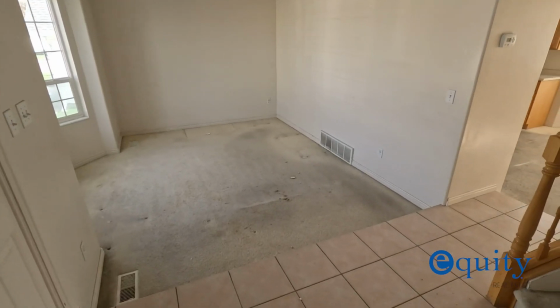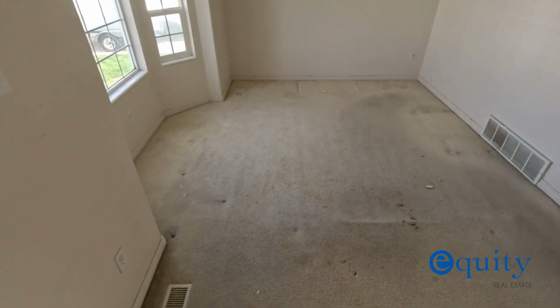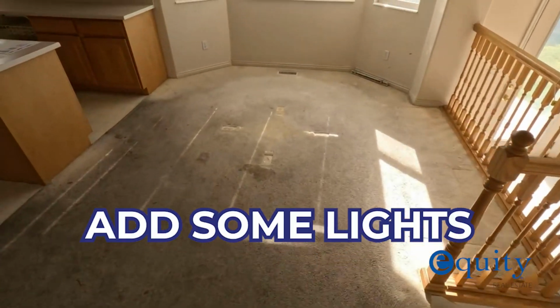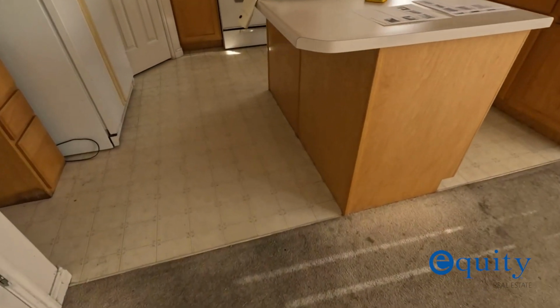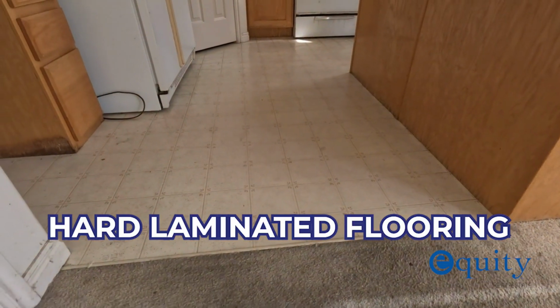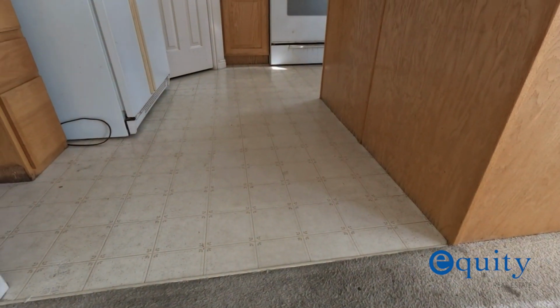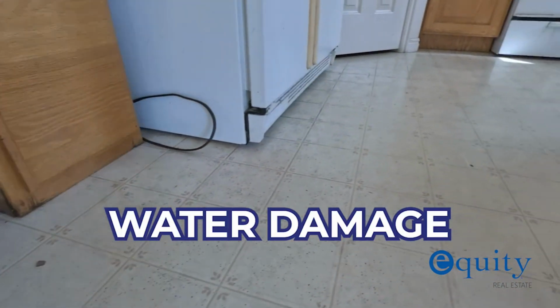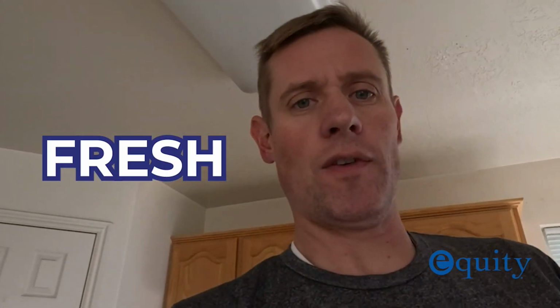Another thing that is almost self-explanatory is these dirty carpets just need to be renewed and have some new life put into this house. And it's very likely that I'll be doing some type of hard or laminate flooring to get rid of this little linoleum in the kitchen. You can see we have water damage from mopping, and it just needs overall to be replaced so it can be new, pretty, and fresh for a new homeowner.